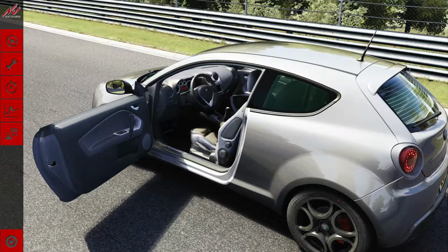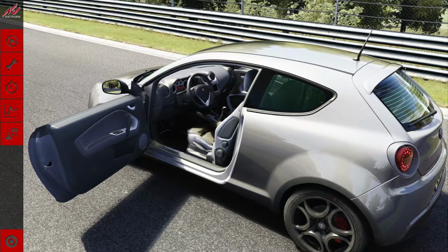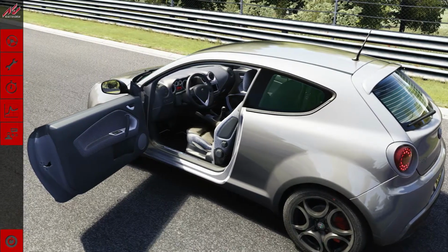This here today is going to be the second car that I ever took on this challenge. Or was it the KTM I took second? This was the second car that is in the rankings on the challenge. This is the Alfa Romeo MiTo QV.